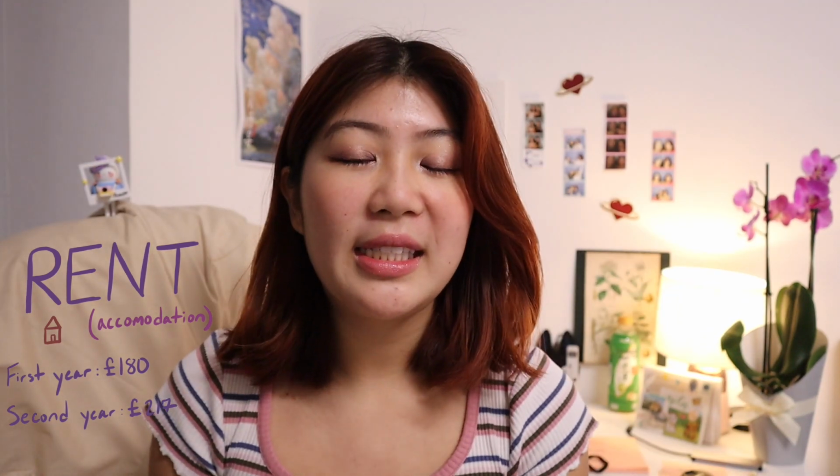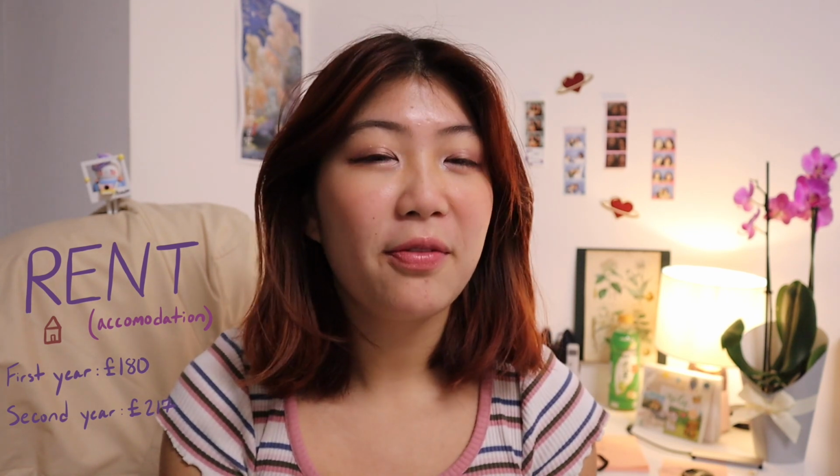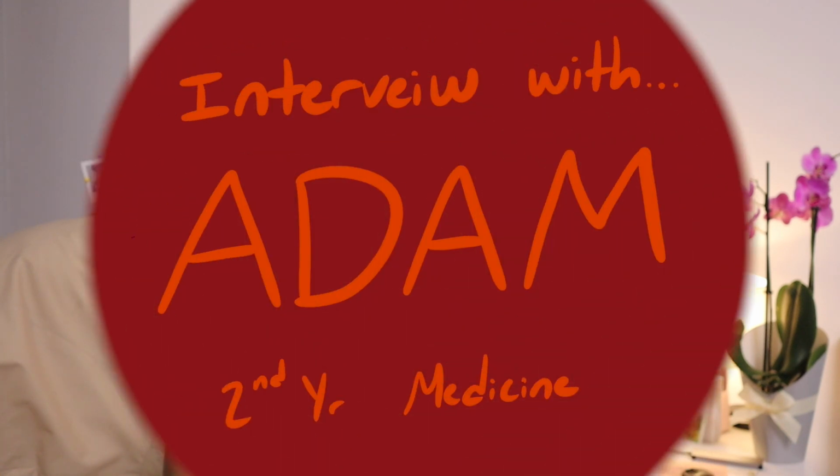Per week, utilities is about £11 for us. Accommodation is just going to be one of those things that you know you're going to have to pay. London is expensive. You can try to find a cheaper place to live for second year, of course. This is kind of a non-negotiable expensive London thing: rent. There you have it.